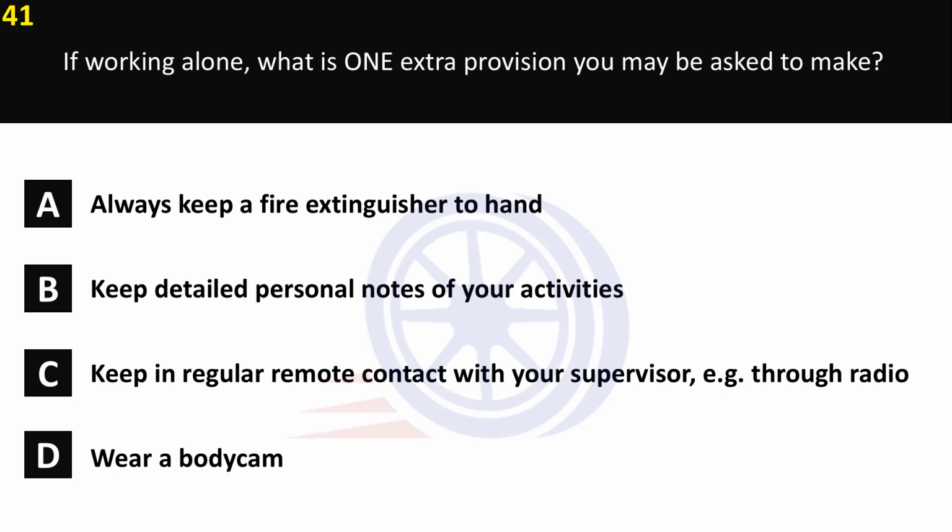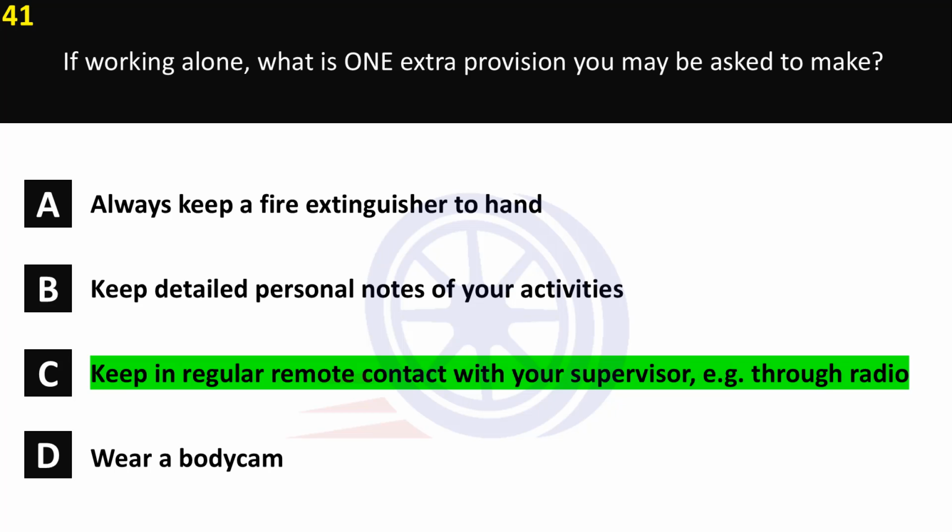If working alone, what is any extra provision you may be asked to make? A. Always keep a fire extinguisher to hand. B. Keep detailed personal notes of your activities. C. Keep in regular remote contact with your supervisor, e.g. through radio. D. Wear a body cam. Correct answer, C. Keep in regular remote contact with your supervisor, e.g. through radio.